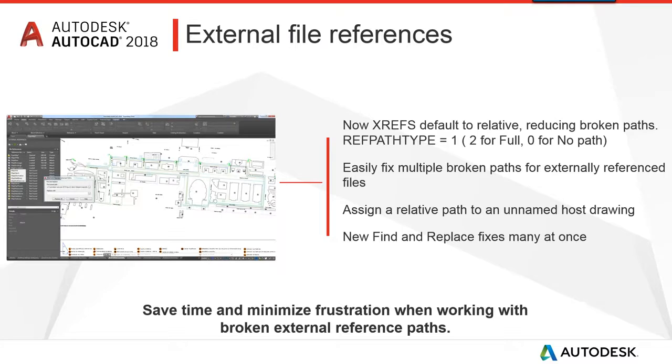So they've done a variety of things to make the world of XREFs better. And I could spend forever on all the new features in XREFs. There's dozens of them, and it's boring. But I'm going to take you through what I think are the highlights of them. All right, there's a bunch of them. So you're just going to find that the world of XREFs are better.